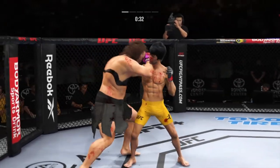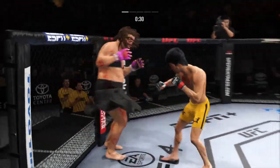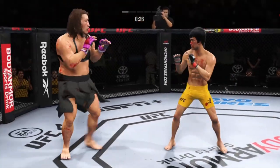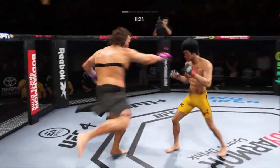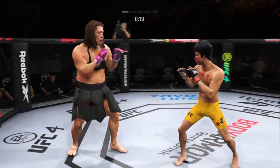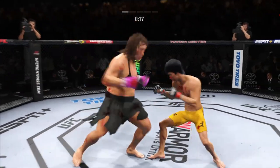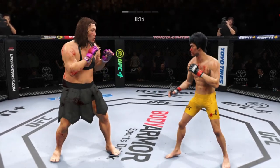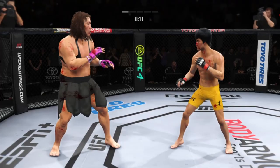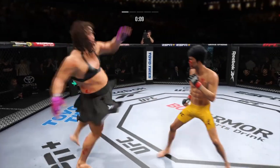Pinpoint accuracy on that kick. No windup, no tell, just a brutal kick. Punch coming, it's blocked. All right, 20 seconds to go in the round. Watch for knees to the body. Final seconds.